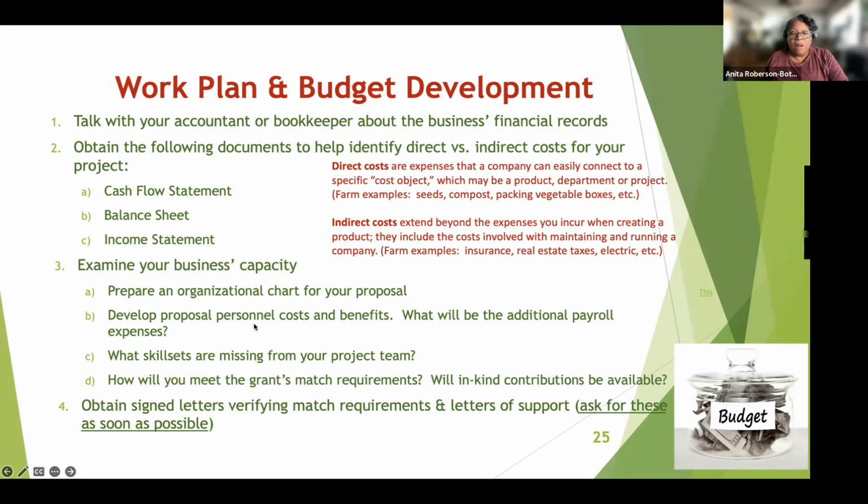Look at your personnel cost. What kind of benefits? Are you offering them health insurance? What additional expenses do you see happening? What type of skill sets do you see your employees needing to develop? What kind of training programs do you see them needing to attend to get to where you need them to be? How are you going to meet these matching requirements? If you're asking for $50,000 and you only have $25,000, where's the additional resource going to come from?